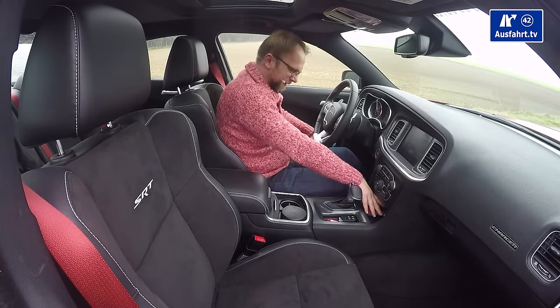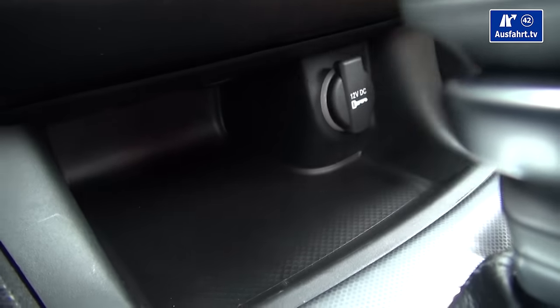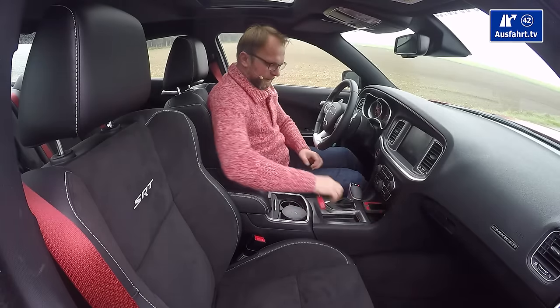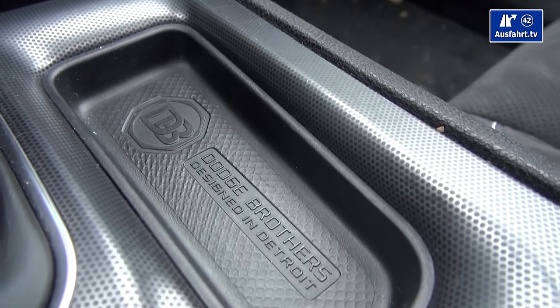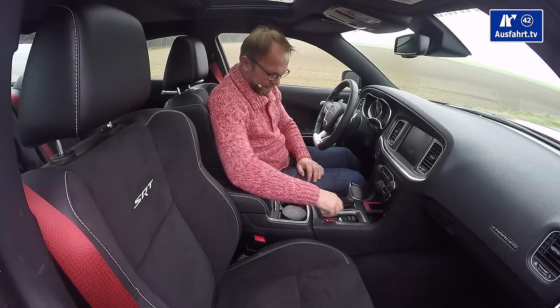Then in front of the stick we have a compartment, not really an anti-slip surface, however my iPhone fits in here pretty well, and next to it a 12 volt outlet. This is my favorite compartment. You can lift the rubber thing off. It says Dodge Brothers, designed in Detroit. I like it, and the key fits in here pretty well.